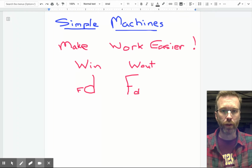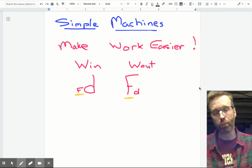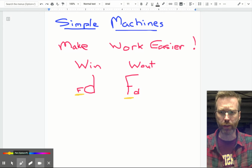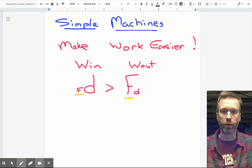So, why use a machine? Well, there's one really good reason to use a machine, and often it makes work easier. And in this case, what easier means is that the output force is a lot bigger than the input force. Now, I'd be tempted to put an equal sign in between these two things, and I can't quite get to that for reasons we'll talk about soon, or maybe you noticed. It turns out the work in is a little bit bigger than the work out. It's close to the same, but it's a little bit bigger. That's because of friction. We'll talk about that tomorrow.